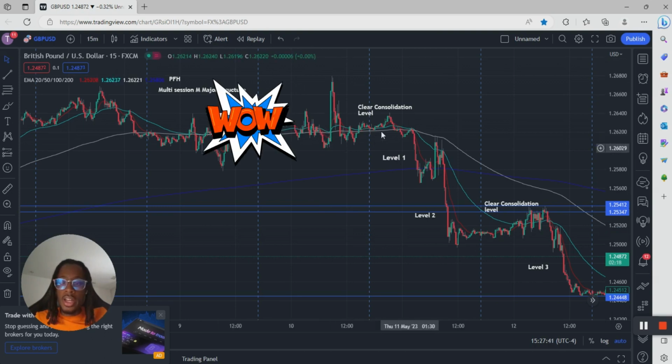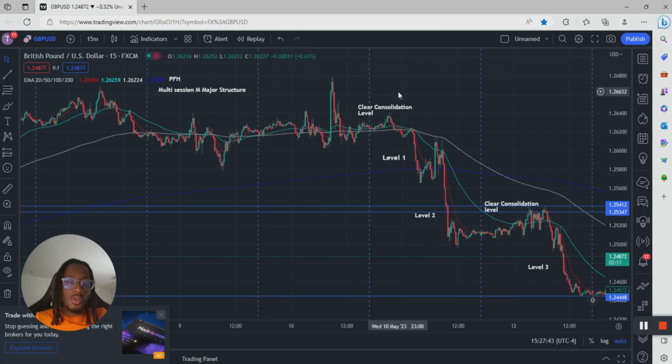Now, after the peak, you normally get 3 levels. Three levels could come over 3 days, or over 5 days. Sometimes you get 3 levels in one day. Now, how do you identify levels? You identify your levels based on consolidation and breaks above or below the consolidation level.